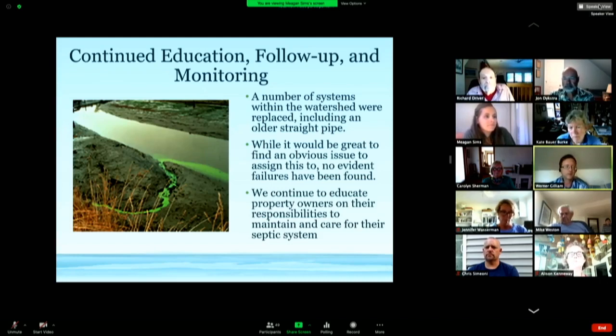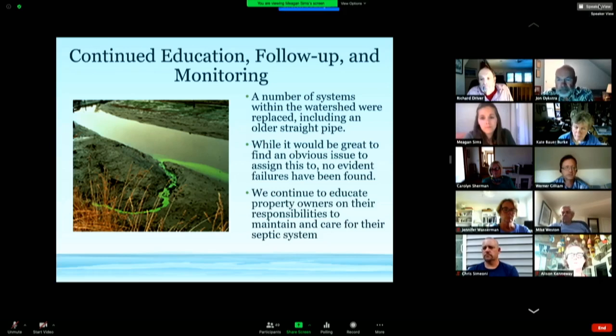As I stated, it would be great if we had found obvious issues, but we didn't find any evident failures relative to septic systems. But as such, we continue to always educate property owners that we come into contact with. When there are new systems put in, we make sure property owners understand that their system needs to be maintained. We encourage regular pump outs of their tanks, as well as good practices in terms of what they put down the drain, recognizing that they're not on a sewer system and need to be careful in terms of what they put in, because that's going to definitely affect the longevity and lifespan of their system.